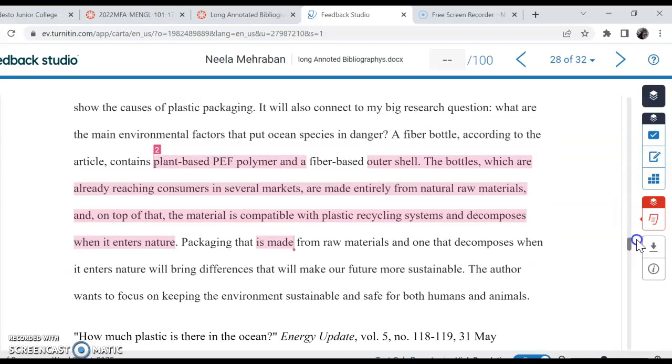And let me just tell you what your options are. You can either put this in quotation marks, or you can paraphrase it, put it in your own words. And when you paraphrase, the way to do it to avoid plagiarism is to both find synonyms and also restructure the sentence by finding a new subject.